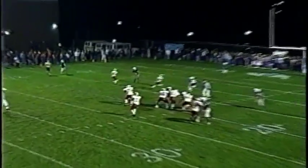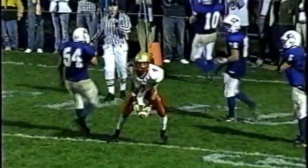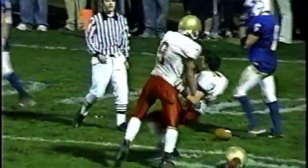Sheridan back to pass, going to the middle. Man, it's there. He's caught. It's a touchdown. McClain makes a touchdown. What a catch from McClain.